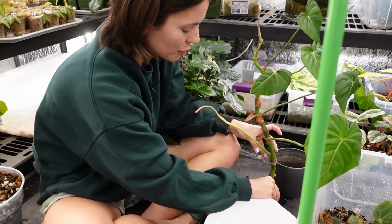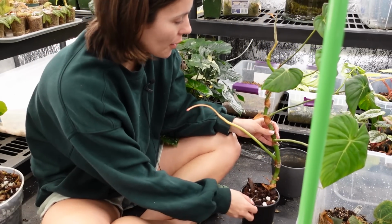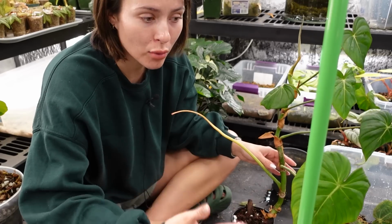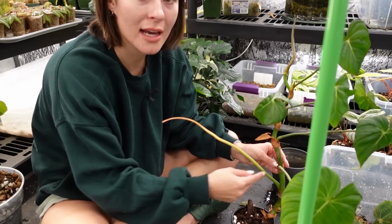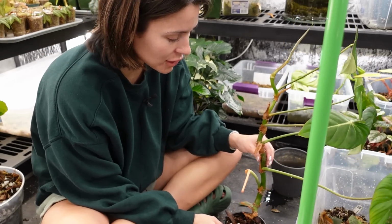This is a beautiful plant that when I bought it, I really loved it, but I just have never found a planter that I really love for this. It is a crawler, so it likes to spread its stem across soil as it grows, and I just never given it that environment.